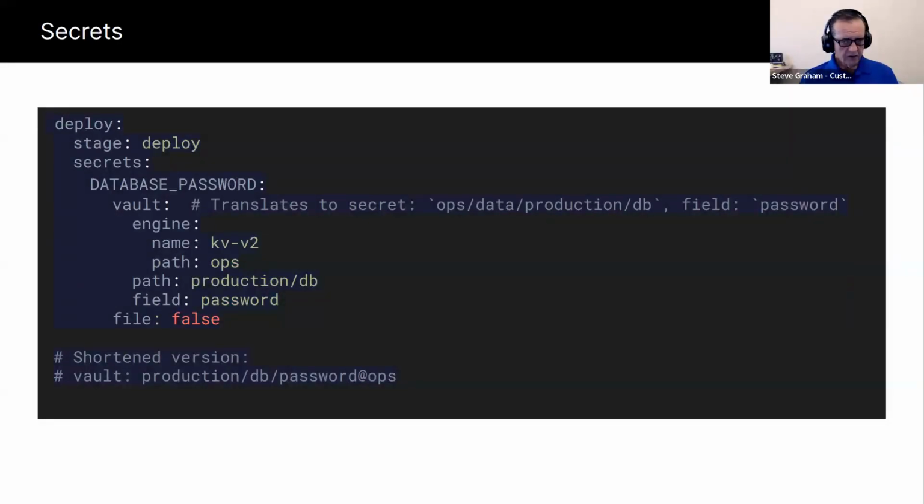And then it's possible to key into secrets as well. GitLab has an integration with Vault if you need to do that. Vault is the only integration we have for secrets right now, but this gives you the ability to key into Vault, set up the integration in advance, and then be able to rely upon access to those secrets as you're going through. In this particular case, we're looking for the production DB and the field password. And that gives us access to that particular variable as we need to, that secret.